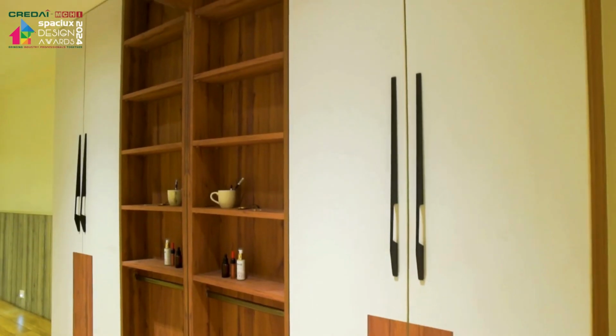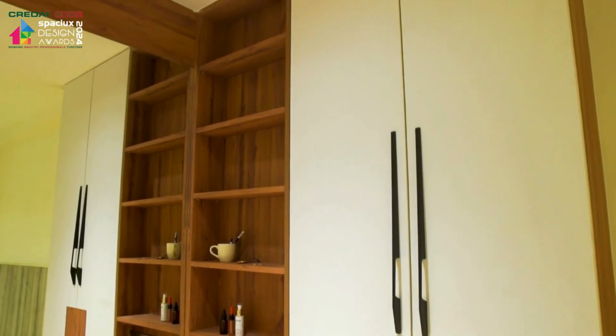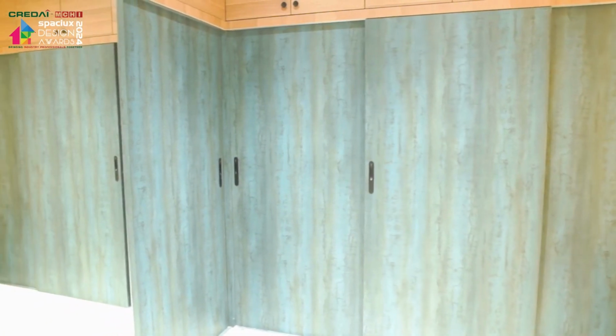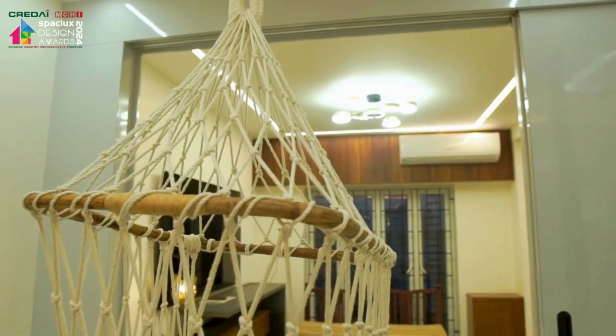The spaces are planned in such a way that the common areas receive the maximum sunlight and the bedroom zones are located to prefer privacy and the warmness.